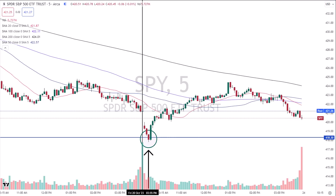We think better in pictures. Right of the vertical is today's activity. Here's a 5-minute chart. 418.30 is the number. And you can see what happened. They came into it just a few minutes into the bell, about 15 minutes into the day. They hit it, they spiked it, they reversed back in the other direction for a rip-roaring rocket ride situation.